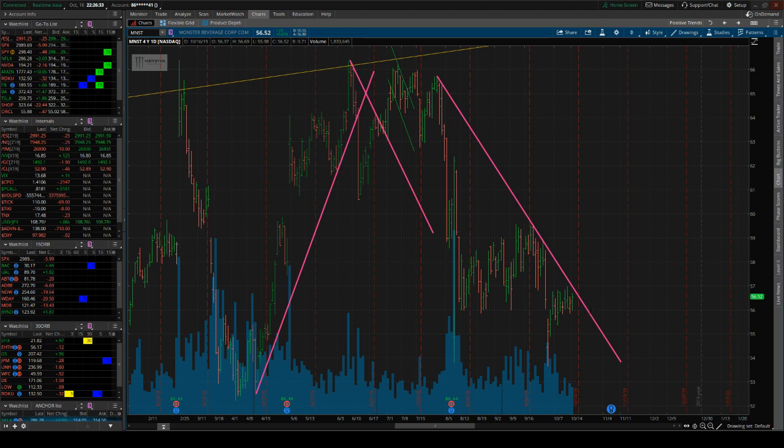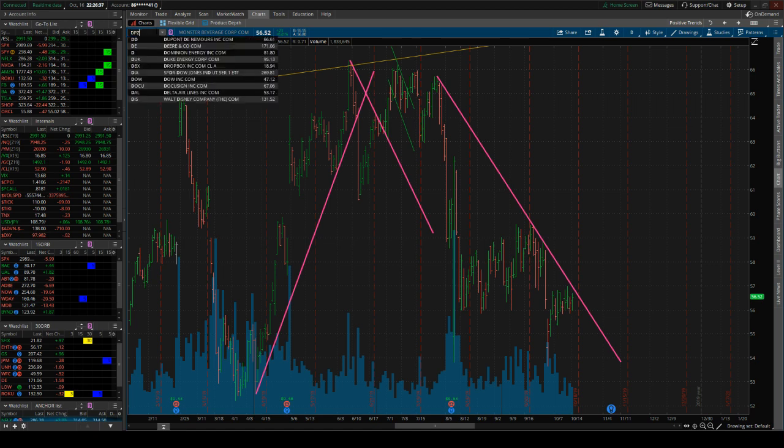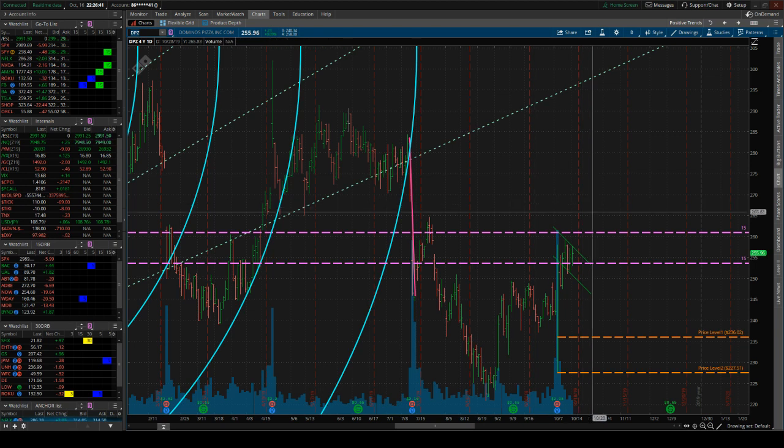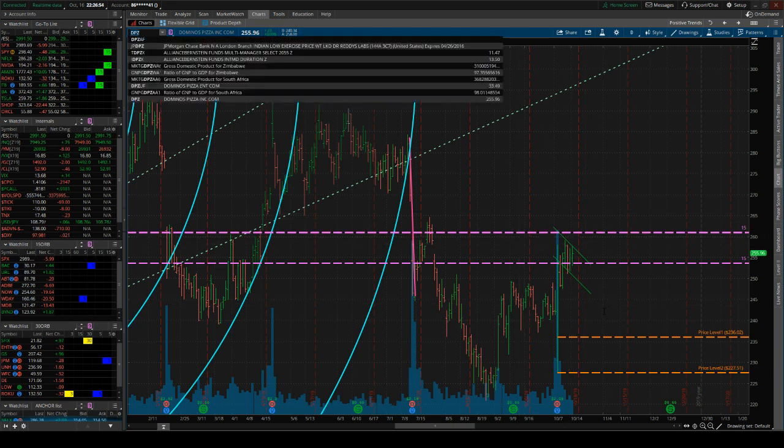Ramiro, what's up? DPZ? I think we looked at this a little bit ago. A little deja vu here. But yeah, or maybe it was yesterday. No, we drew the bull flag on this earlier. Yeah, so we got the gap there, little cup and handle, inverse head and shoulders. So it's starting to get pretty bullish here. So that's looking interesting.